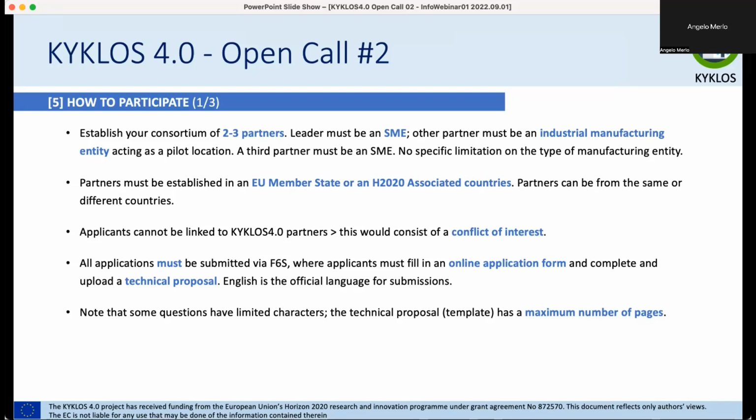Some eligibility requirements. We're only funding entities that are established in an EU member state or an H2020 associated country. Partners can be from the same country or different countries. They can be both from Italy, both from Spain. One partner can be from Portugal, the other from Sweden, and the other one from Greece. So there is no limitation in terms of where the partners come from, as long as it's from a member state or an H2020 associated country.